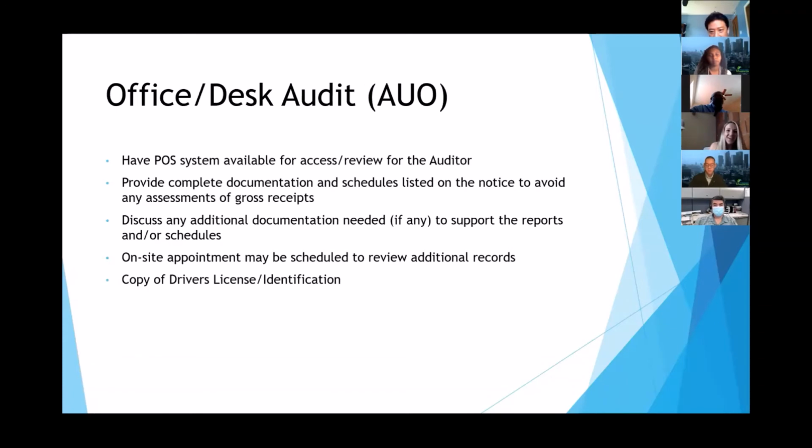So on desk audit, like I said, prior to COVID, we'll have the taxpayer bring everything in, on a set schedule that's already been set at the time. You go to City Hall, and during that time, we discuss documentation. Notice in order to come in to avoid an assessment.